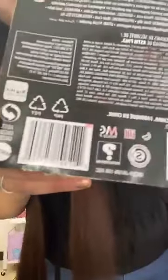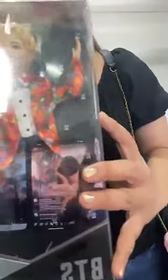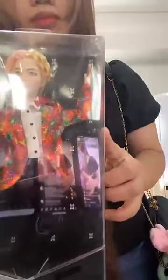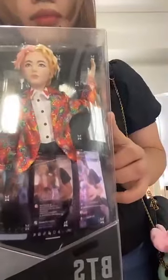So this is the Mattel doll. V is wearing the idol costume from their music video. Yan, nakita niyo po yung costume niya. Yan po yung sa music video na Idol. Just comment mine or order po kayo sa Shopee. Ito na po yung link. So this is an authentic BTS doll.